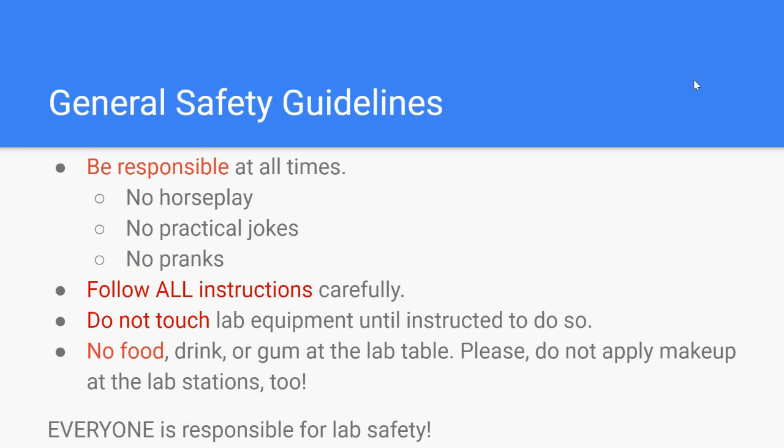Here's some general guidelines. You've got to be responsible. Most of you are in 11th or 12th grade and you know how to do things the correct way. You're not going to engage in horseplay, jokes, or pranks when you're in the lab setting because it could be dangerous. You're going to follow all instructions. This is typically a rule in my class anyway, even if you're just sitting in your desk. So make sure when you move into the lab setting that you're also following instructions. Never touch lab equipment or do anything with lab equipment until I've asked you to do so. Also, please don't chew gum, eat food, or drink substances in the lab area. Putting on makeup in those areas is also not a good plan.